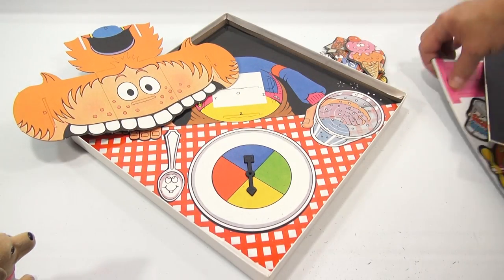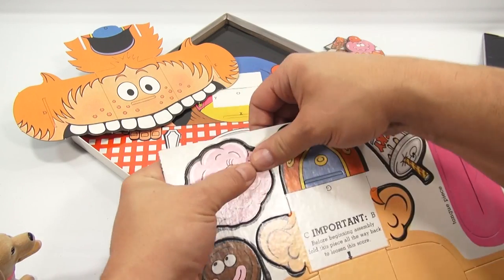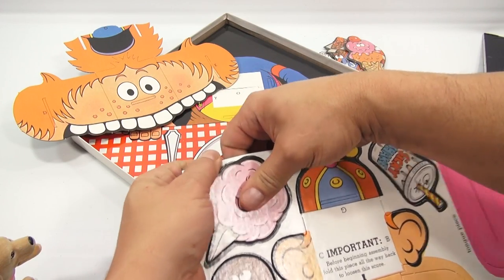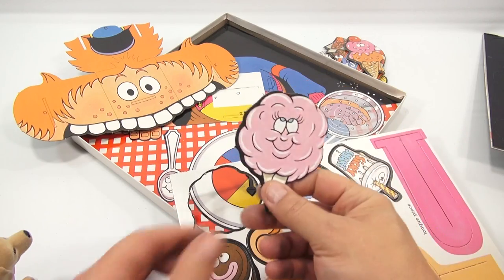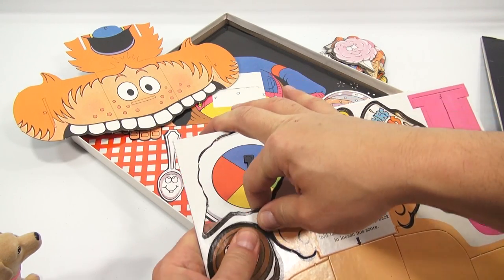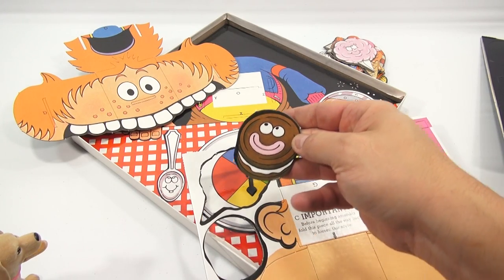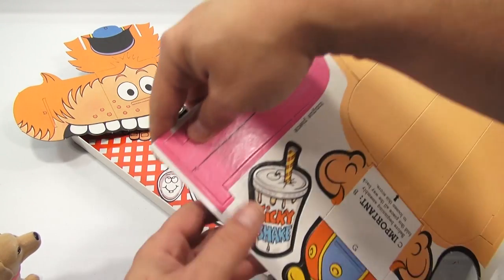Let's do another one. Okay, so we have what looks to be cotton candy, doesn't it? Cotton candy. Look at that. We haven't made a cotton candy video in a while, LPS. We have not. There we go. Very cool. And then a happy looking cookie, I think that is. Doesn't it look like a cookie? I'd go moon pie. Moon pie, all right. And then a sicky shake.